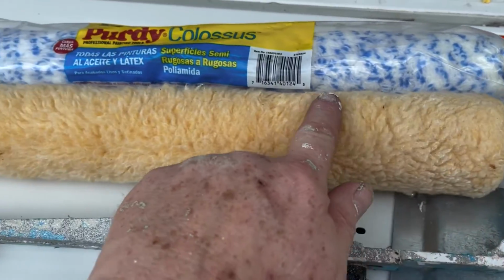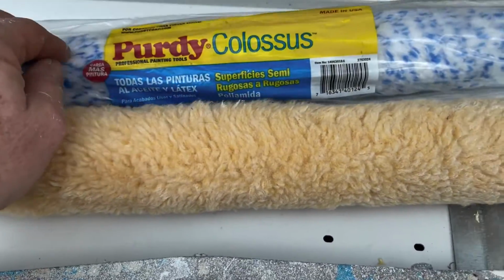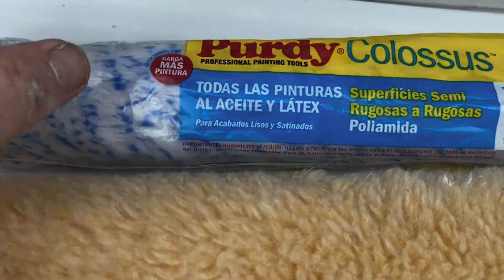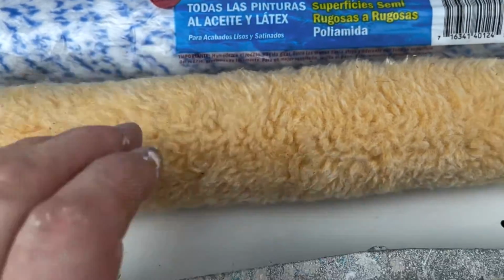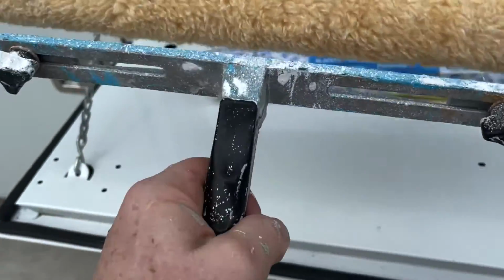And so we have here a roller. This one is from Purdy, and you can see that it takes oil and latex, aceite y latex. That means oil and latex paint. Okay, and then of course we have this gadget.